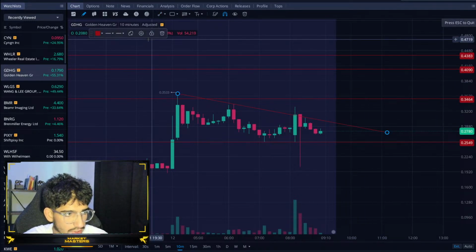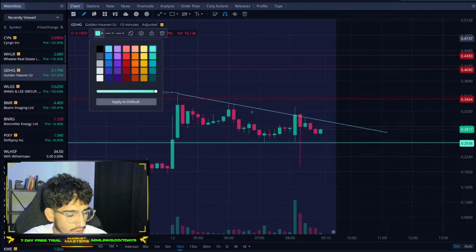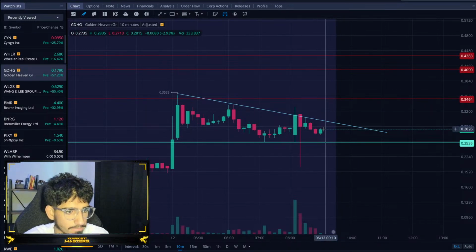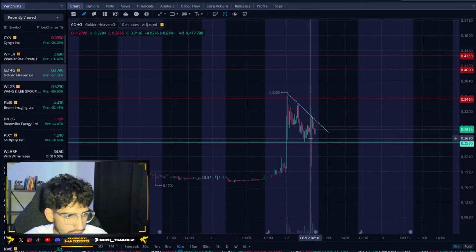Now we are in this little downtrend here. We're struggling a little bit against this trend, so we can turn this one green. But the perfect trade entry would be what? The perfect trade entry would be off of this 25.39, obviously.